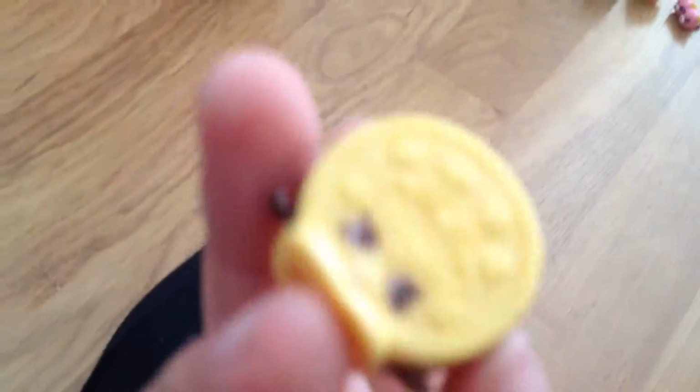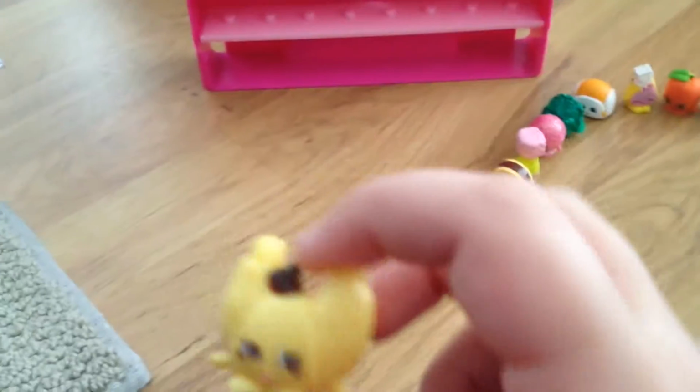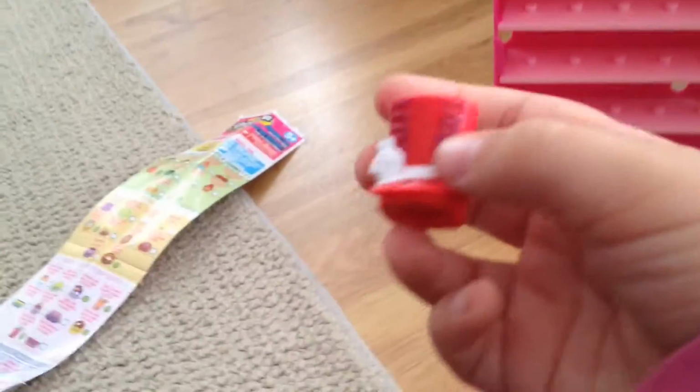Here is Croissant. Here is Cookie Cook. She is part Chinese and she is ultra rare. Here is Chrysanthi Croissant. She is ultra rare and she is hidden by a yellow bag. Here is Performance Hattie. She is an abracadabra hat.